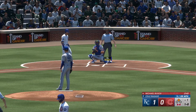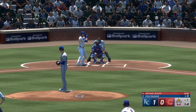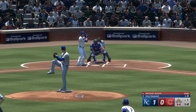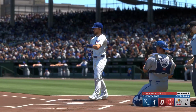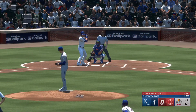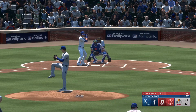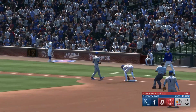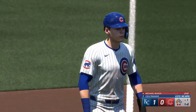Outside low, and that's ball 1. Next offering is fouled back. Runner at second, 2 down. Here's the pitch. Runner breaks for third. That's in for a strike. Throw to third. He's safe. And the tying run is now only 90 feet away.